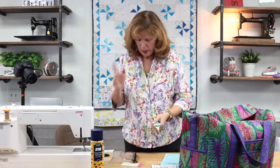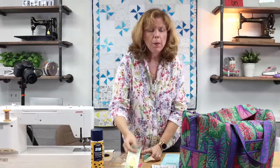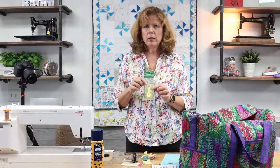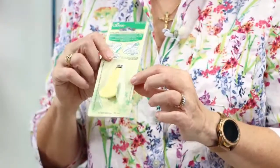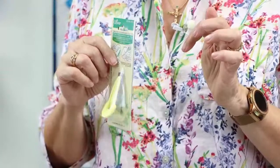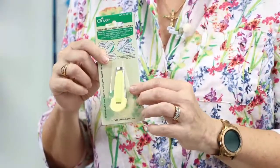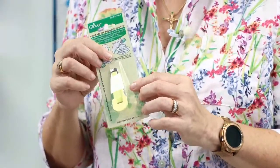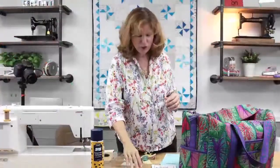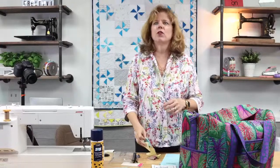And I'm going to talk about a bias tape maker. My daughter is a sewist, and she was over the other night talking about how much bias tape she was making for a project. And I said, so do you have bias tape makers? Oh, I don't know anything about that. So I got to teach her about bias tape makers, and she was like, this is a life changer.